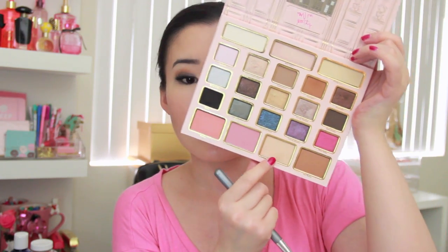I finished applying some false lashes and added a little bit of mascara on the bottom lashes, and now I'm going to finish off the face with a little bit of the face powders that are down here. These two are blushes, highlighter, and a bronzer. So I'm going to grab this shade right here. I used it the other day and it was really pretty. To top off the look, I will try this highlight shade right here, and it's called Flush. And that's it for this look.